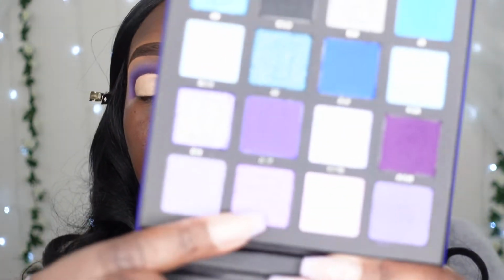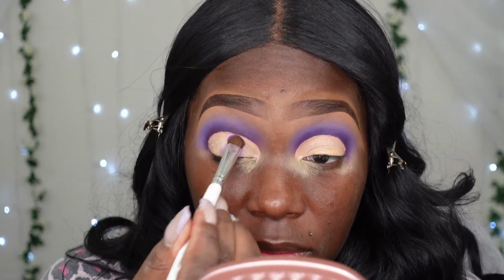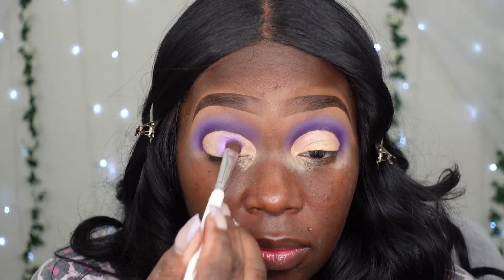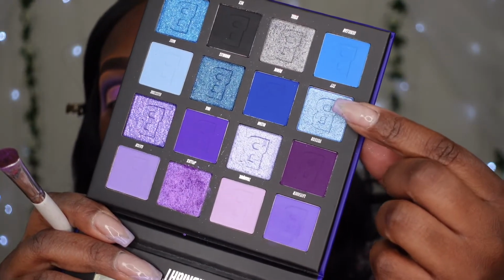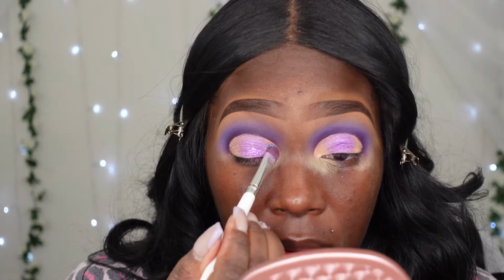I'm going to go in with this metallic purple shade right here. To use these shades wet just a little bit. I'm going to apply this right in the center. And then the light blue I want to go in with is this color right here. I'm debating on this one, but I feel like it might still come off purple, so let's go more towards blue.